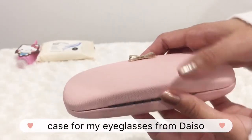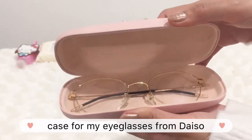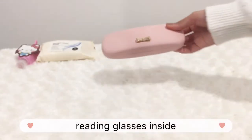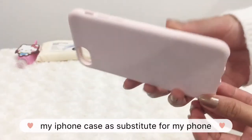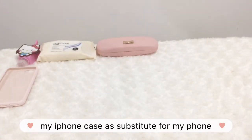Next is a case for my eyeglasses, which I got from Daiso. It's really cute and I love the pastel color with a small ribbon in front. This is my iPhone case, and I use it as a substitute for my phone, which I used in filming this video.